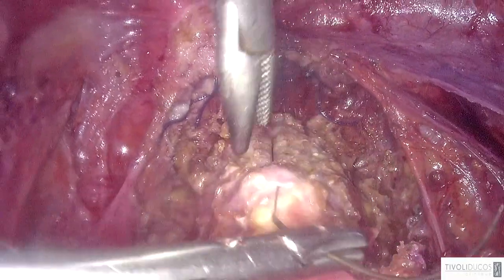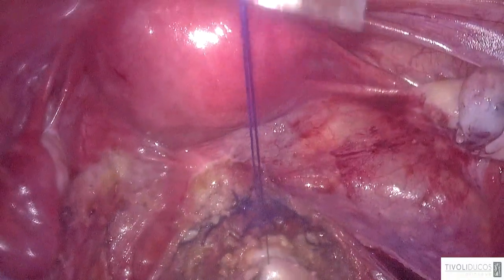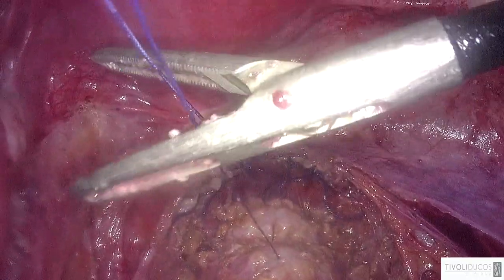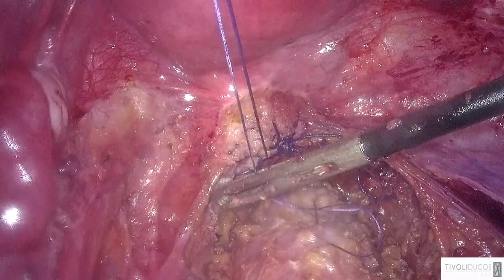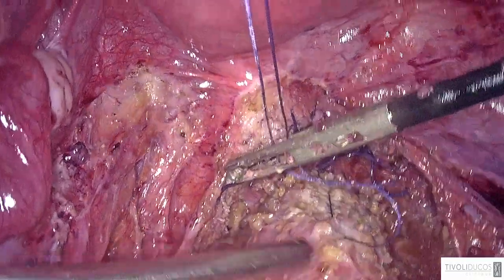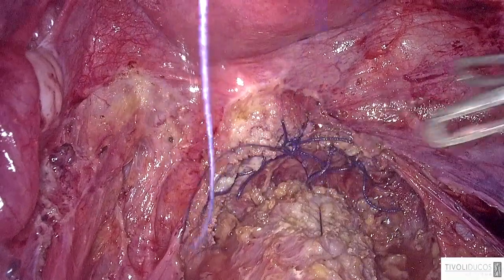So, just a moment, wait. So we put the stitch, and now you see that if I carry out the knot, the shaved area will be pushed into the rectum. That's why it is important not to do it right now, but to do it once the circular stapler is in the rectum. Okay? So I wait.